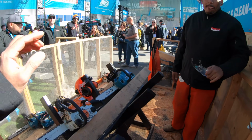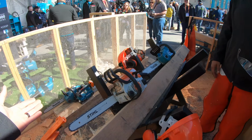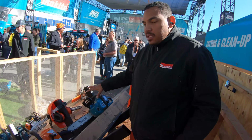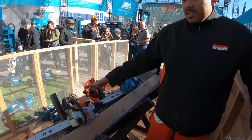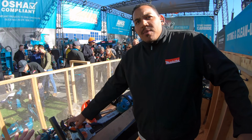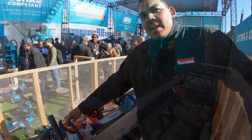Not gonna happen. All right, so what are we looking at with the rear handle saw? So this is our XCU06 16-inch barn chain. Once again, put on fresh this morning. Same thing with the steel. And we're going up against what steel saw? MS-170.